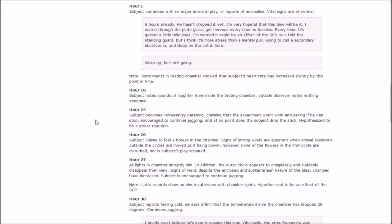Hour 18. Subject notes sounds of laughter from inside the testing chamber. Outside observer notes nothing abnormal. Hour 23. Subject becomes increasingly paranoid, claiming that the experiment won't work and asking if he can stop. Encouraged to continue juggling, and at no point does the subject drop the stick. Hypothesized to be a stress reaction.